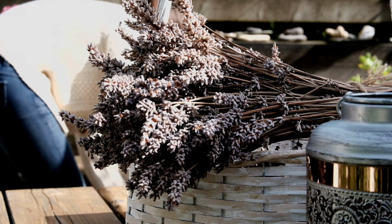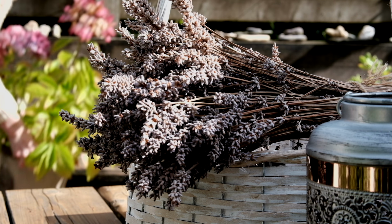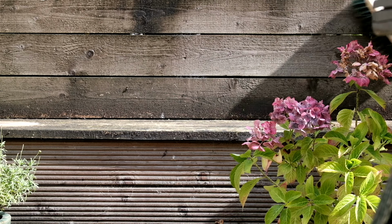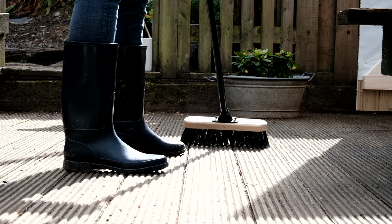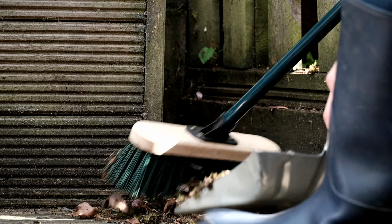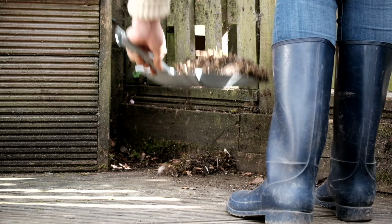And then because it's autumn, the leaves are starting to fall. Let me know in the comments if you're somebody that loves to sweep. I find it very relaxing and therapeutic. The leaves all fall, I clean them all away, and then a few days later they're all back again.